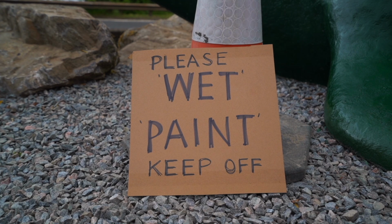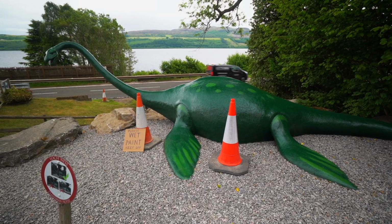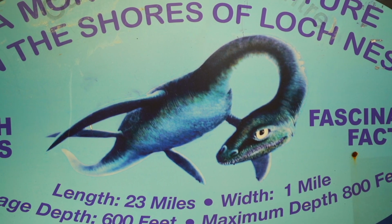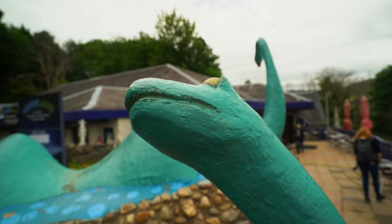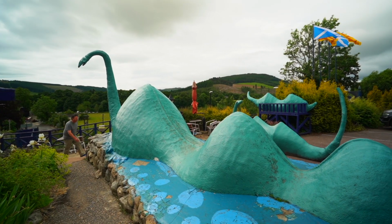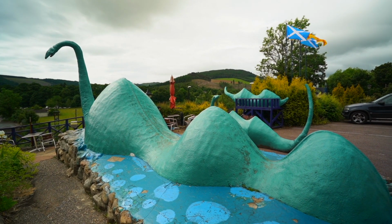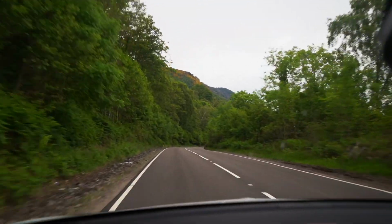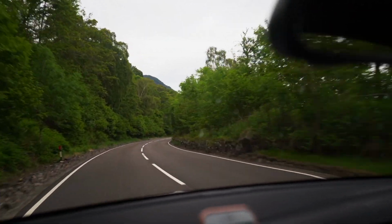The wet paint sign sort of ruins the magic, doesn't it? Smaller than I thought. If you do want to find a Nessie like this for yourself, you can find plenty of life-size models down at Nessieland, and this one was at the Clansman Harbour, where you can also find one of the biggest souvenir shops at Loch Ness.